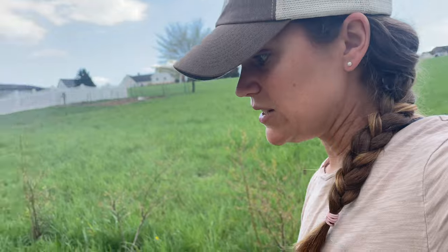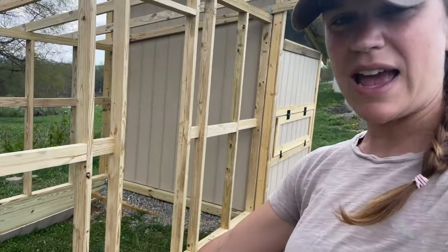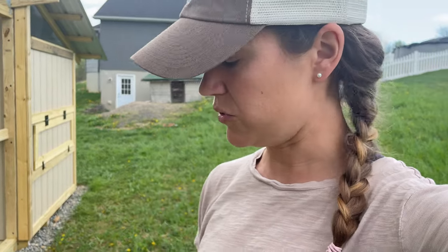And then what I'm planning to do over here on this side, because we don't need concrete over here, we already have ground contact, I am going to put some hardware cloth extending a couple of inches out. That way, nothing is tempted to dig under. I don't think they're gonna try to dig through concrete, but they may very well dig through the dirt, so.